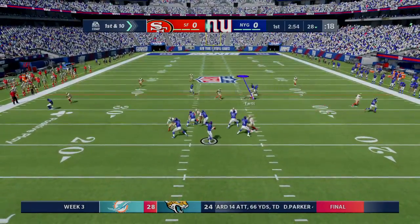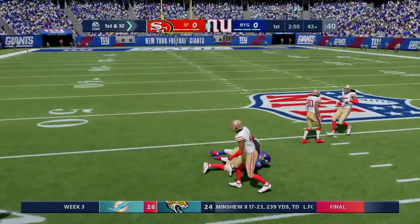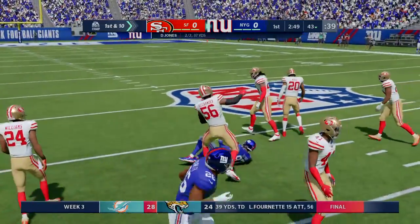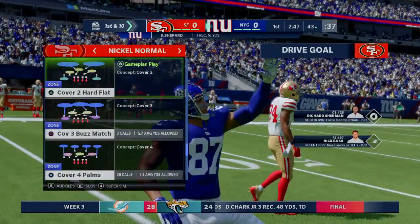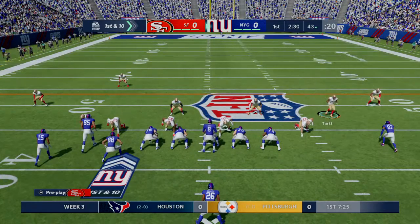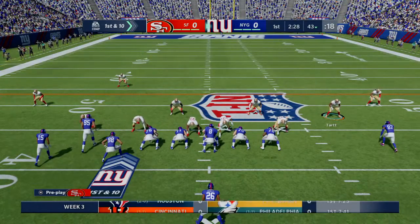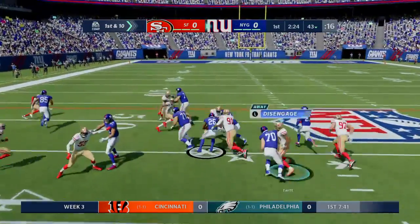Throwing on 1st down. Jones finding Sterling Shepard for his first catch. And they get him down, but not before he takes it across the 40-yard line. 16 more yards. Another nice gain, 16 yards there, and a 1st down again. A couple of 1st downs has the football at the 43 as they come up 1st and 10.